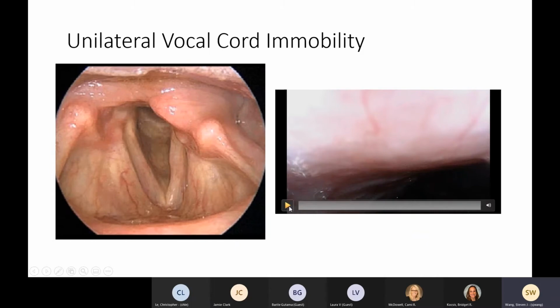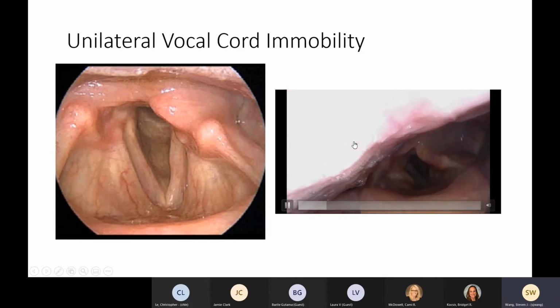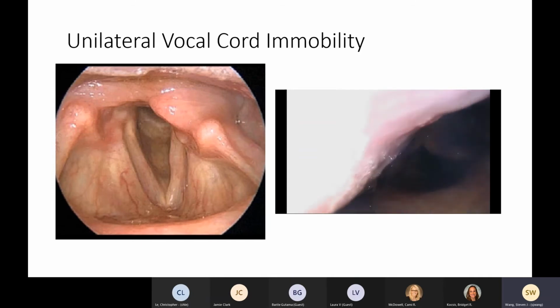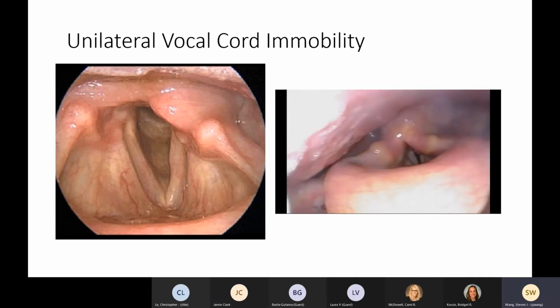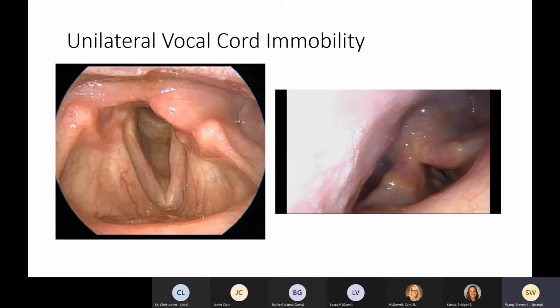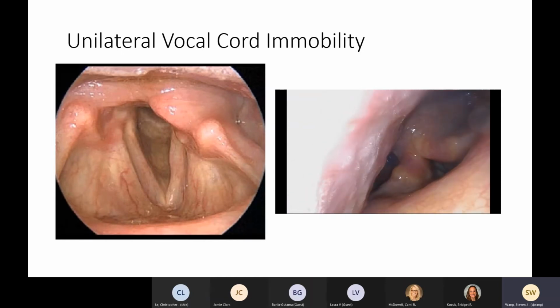And here's a video illustrating what an immobile vocal cord looks like. Mainly, I just want you to appreciate how when the vocal folds come together, there's a gap. And it's this gap that will make people very, very short of breath. The reason is whenever we want to bear down and exert ourselves, you need to be able to close the vocal cords completely. That's what allows us to grunt and to exert ourselves.